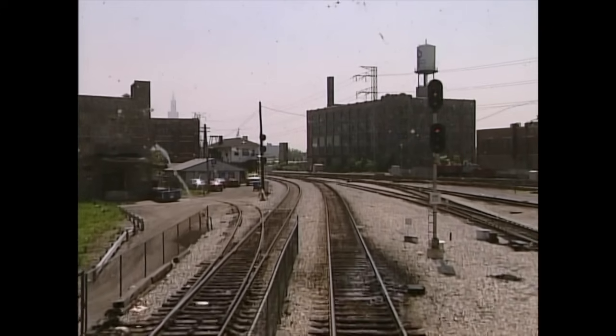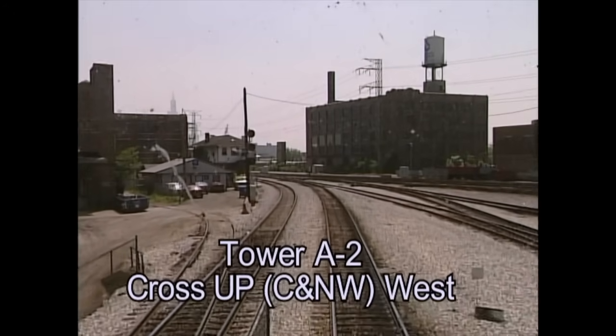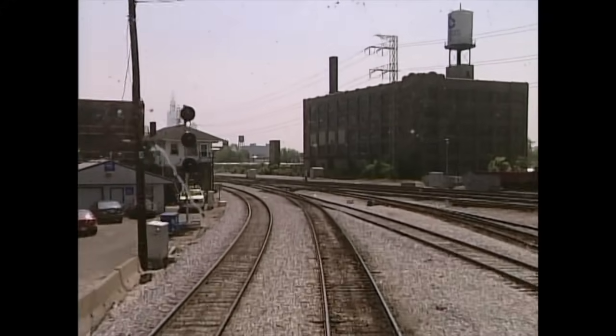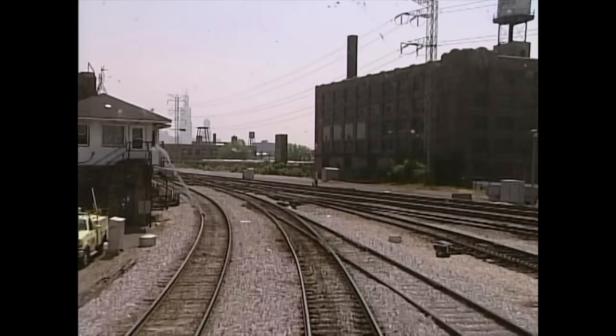Now what we're going to do is get off our railroad, the Milwaukee Road, and onto the old Pennsylvania. This is why we have position marks and stuff up here. Okay. So this is the end of the Milwaukee Road right here.